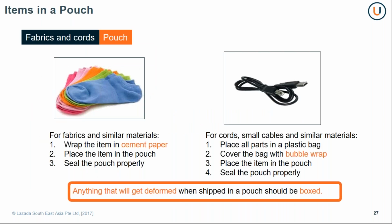For fabrics and cords, or for similar materials that are small in nature and can withstand greater than 15 kilograms of weight, then please use the pouches. For fabrics and similar materials, wrap the item in cement paper. This will protect the product from moisture, and then place the item in the pouch. You can also use the original bag of the product, the plastic bag, and then seal the pouch properly.